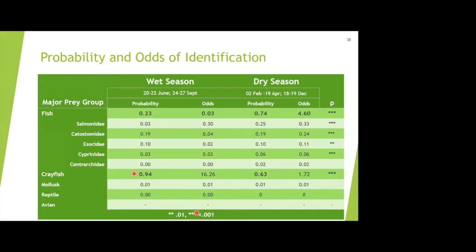First, the probability of occurrence. The probability is almost reflected in our frequencies. So specifically for these, I'll just state that our seasonal differences were significant for every fish family except for Centrarchidae. Our Centrarchid identifications were very low and they only occurred within one season. And for our other prey groups, we didn't have any significance reported for mollusks or reptiles. We also had very low sample size. And for avian prey items, the model didn't converge, so we can't really speak to significance of avian prey.